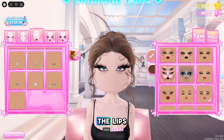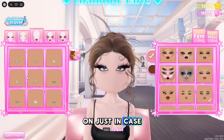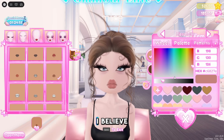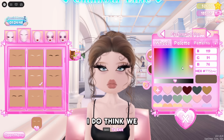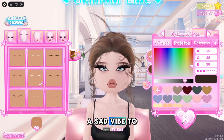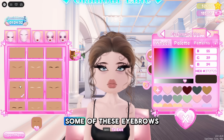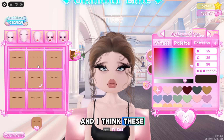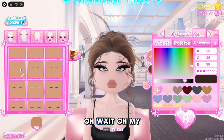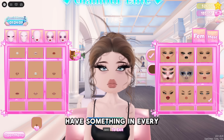Okay, and then for the lips, I don't know if I'm gonna keep those exact ones, but let's put them on just in case I do want to use those. Those are just these, I believe. Okay, that's fine. Now for the eyebrows, I don't really love those ones. I do think we should keep maybe more of like a sad vibe to them though. So maybe something more like furrowed. Some of these eyebrows just look so angry though, and I don't love the look of them. And I think these are cute, but they're just so small and they come down so close to the eyeball. Ooh, wait, oh my gosh, these are so perfect. Okay, we're gonna do those. And then now we have something in every category.